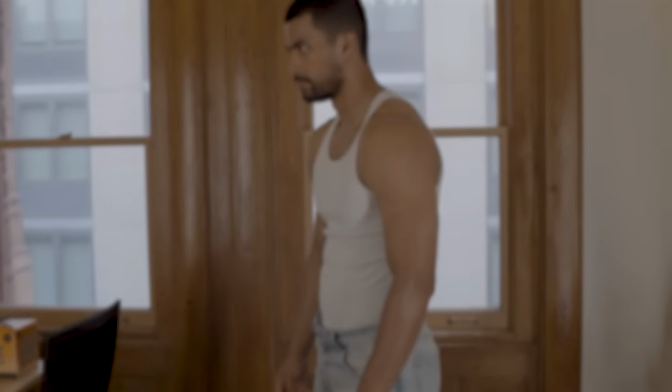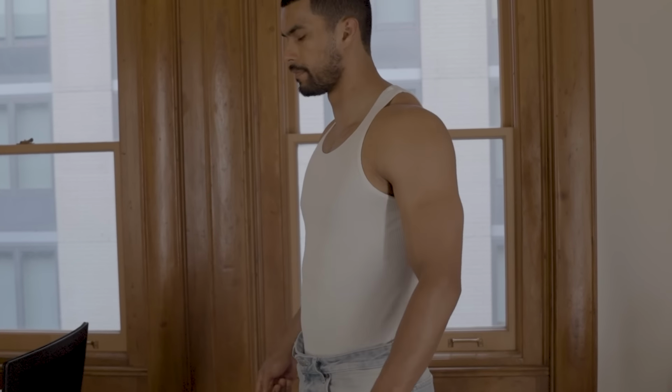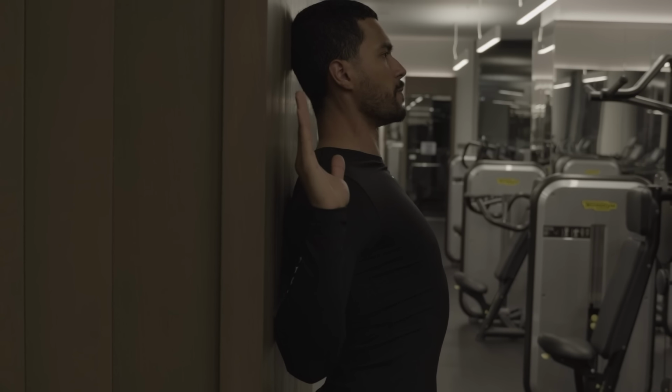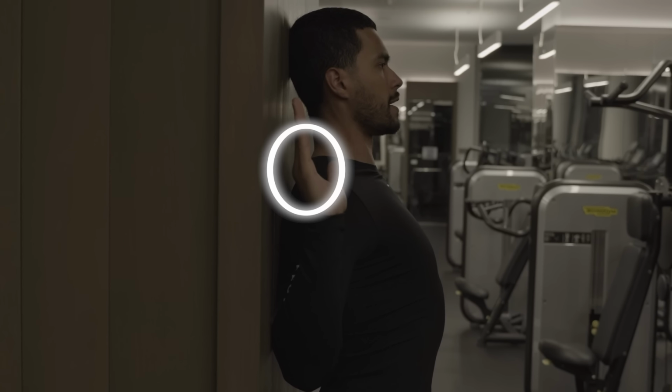I want you to walk like you're the man. A woman can tell right away when you're not confident if you're walking around with bad posture. So I'm gonna show you how to instantly fix your posture and become irresistible to the women around you. First, I want you to find a flat wall and stand with your back against it, and make sure 4 points on your body touch that wall. Your feet, your hips, followed by your shoulders, and finally your head.